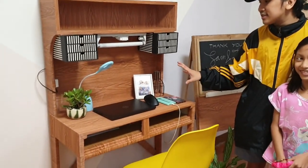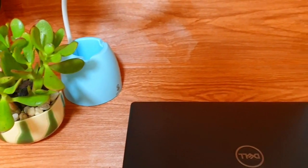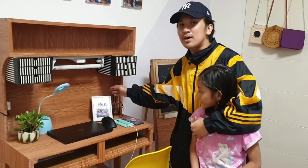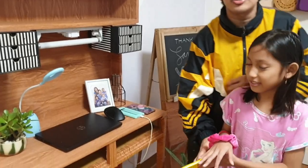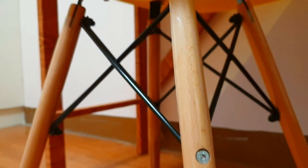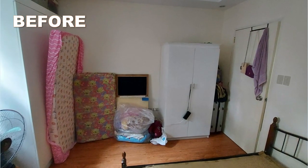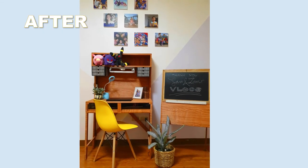So some of the accents that we've had is meron tayong plant dito, meron tayong lamp na adjustable. Tapos ito yung family picture nila. And then we have a Nordic vase. Ito pala yung accent chair na binili din namin from FB Marketplace. This is an Eames chair. Sobrang ganda din ng accent niya tsaka yung pattern niya bagay na bagay siya doon sa Nordic na theme ng mga shelves at mga vase. Ito yung huling addition na ginawa namin. Printed photo frames from Photo Tiles Manila.